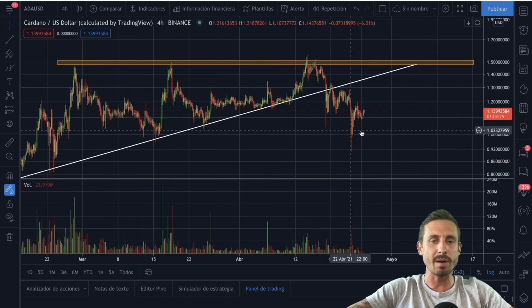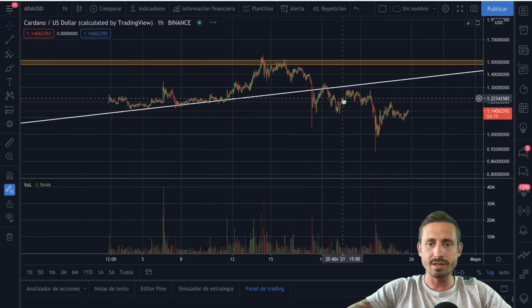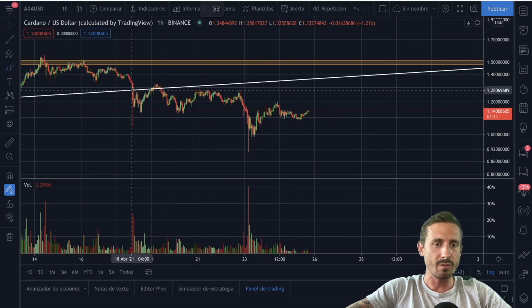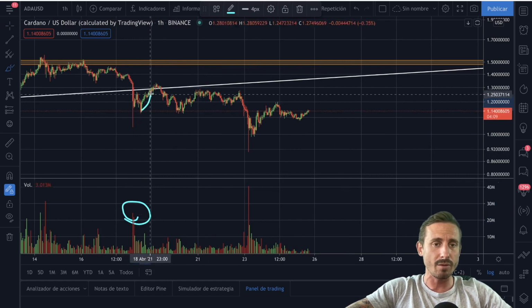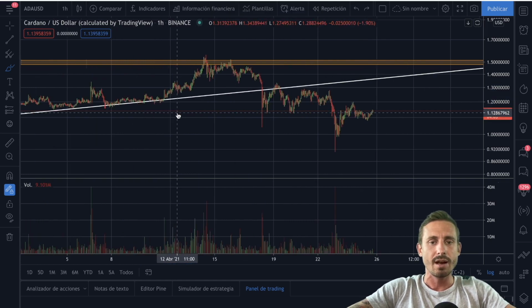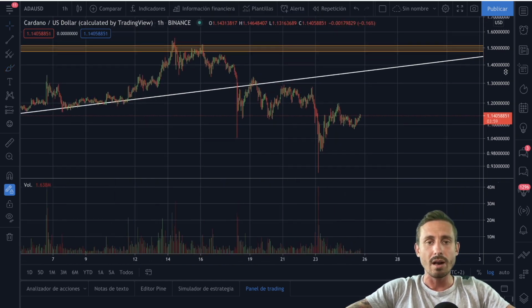And now what can we expect in the short term for ADA? Let's take a look at the 1 hourly chart. It seems we did get, you see, we broke out with a decent amount of volume. This is on the 1 hourly chart. Okay, we broke the support level from the ascending triangle with a decent amount of volume, and we got rejected here as resistance and then continued to the downside, as you can see. Now, what can we expect for ADA? Is ADA going to continue down? Well, let's just check it out.